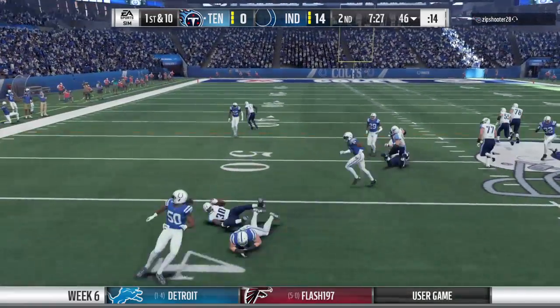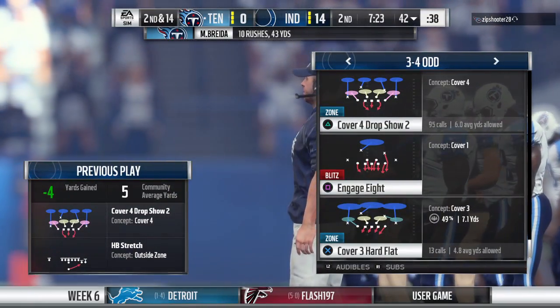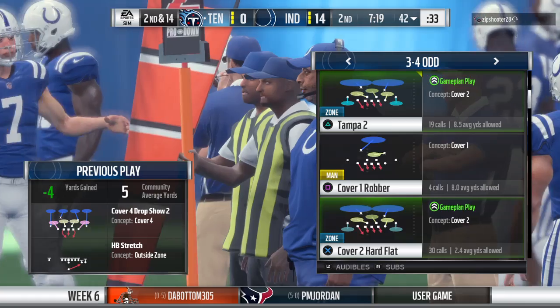Now a handoff as they run left side. And this one's going to go the wrong way. Losing yardage back at the 42. It's a loss of 4 there, bringing up second down.